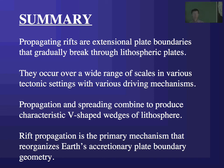I forgot in the microplate work that as a microplate rotates, those rifts have to propagate just to stay at the pole of rotation, just to stay there. So there's different kinds of propagation, different scales, different driving mechanisms, but it's how the Earth reorganizes the accretionary plate boundaries.